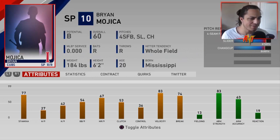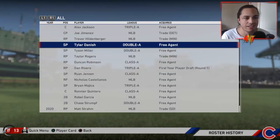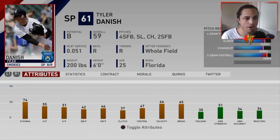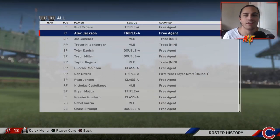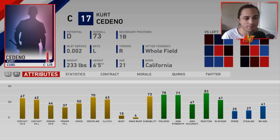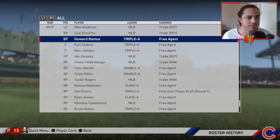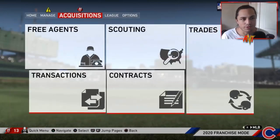This guy was in free agency. He's a pitcher. Doesn't look that great, but potential-wise, I thought of him more as a trade piece if necessary. And then I think Tyler Danish was another one that we acquired. B potential pitcher, again, looking at the trade piece more than anything. Alex Jackson looks like a really solid catcher for a free agent, so I signed him up. Kurt Cedeno, another player. I was like, you know what? We'll give him a shot as a catcher. Howard Ramos, I just signed him because we needed somebody. And that was really about it for free agency.